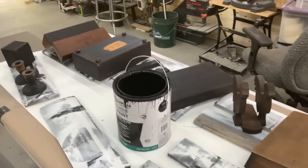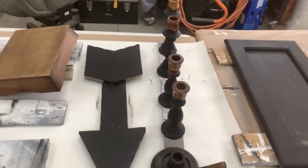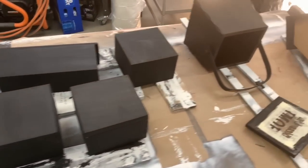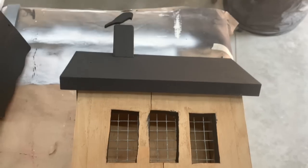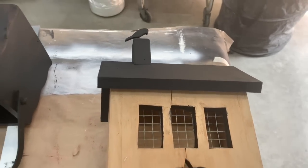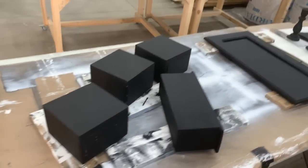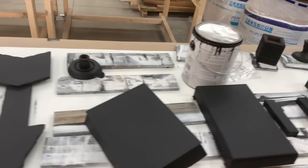So here's what the black items look like while I am working on it. And then I did have two items that I needed to tape off because they had some wording that I did not want to cover up. And then I can't wait to see how this little house turns out, but I couldn't really get tape in on that wire, so I had to take a small little painter's brush and get into that area very gingerly, not trying to touch the wire.